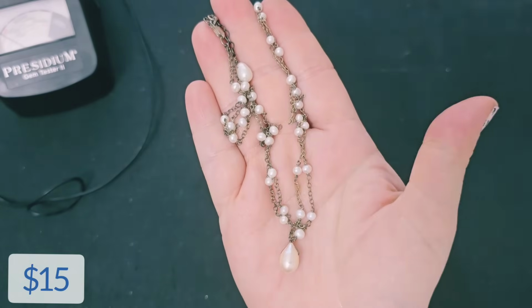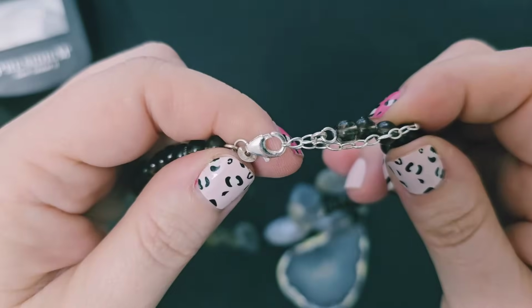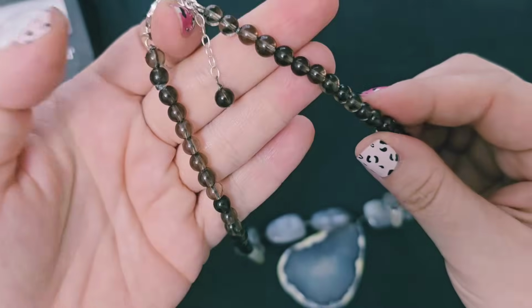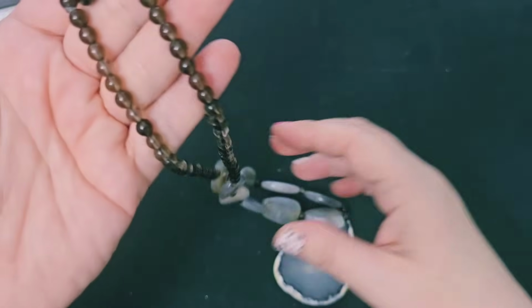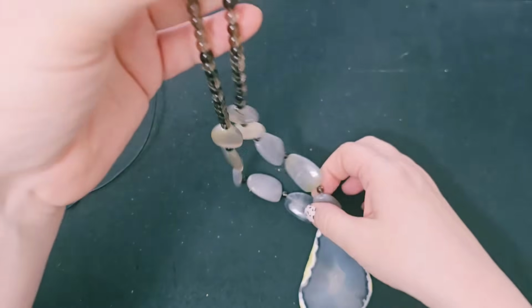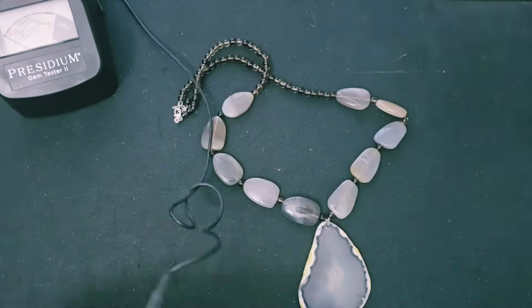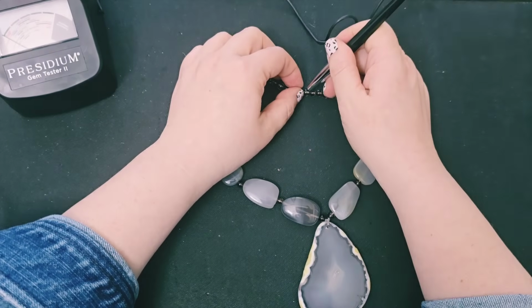Gorgeous. Lots of sterling, beautiful pearls on that one. I have a lot of necklaces. Okay. Was this one sterling? Yes. We have sterling findings. Okay. And then we have these gorgeous beads, which we'll test these again. And look at these gorgeous pieces of agate. Now this is a statement necklace. That is for sure. It is stunning.